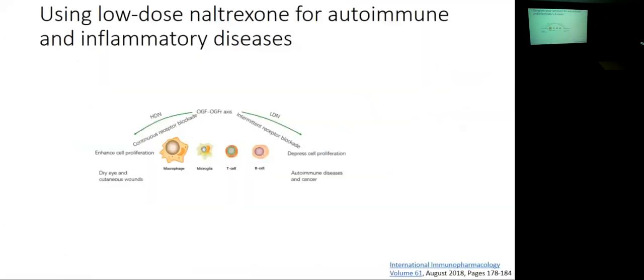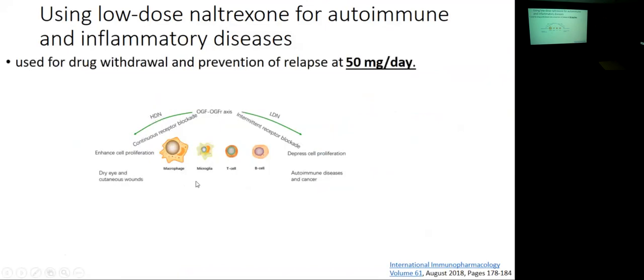This is the mechanism, and I'll make the mouse to do this, but basically, when you're using high-dose naltrexone for the normal uses, this is the mechanism right over here. But at very low doses, it turns out to do something completely different to all these sets of cells, which is why it seems to work for these autoimmune conditions. And you could certainly go check this out later and read more about the mechanism. But we don't want to spend a whole lot of time on it here.